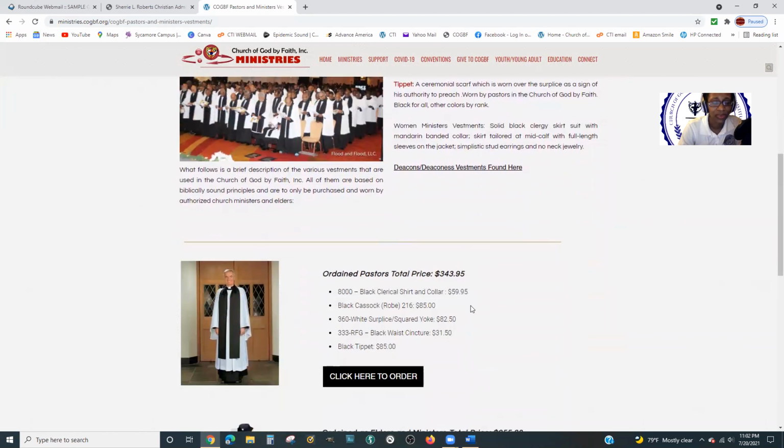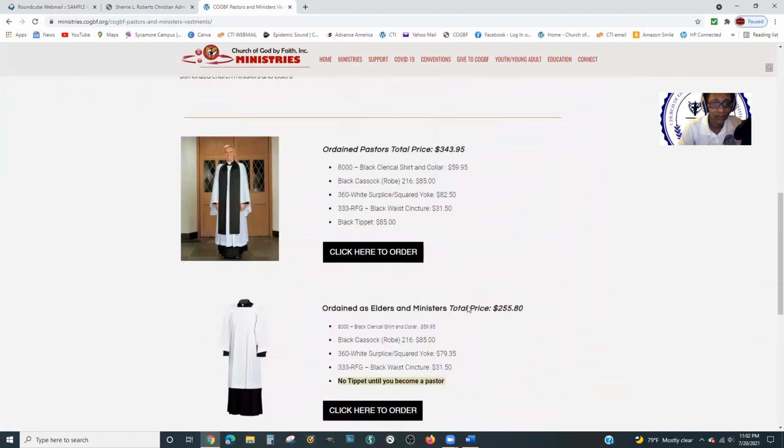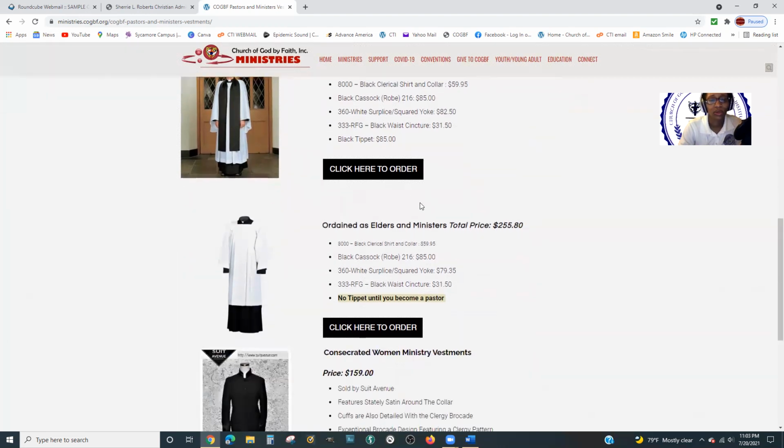So that's convenient. However, for ministers, these are for ordained pastors. They are ordained as elders or ministers right here. These are for the men. And also, as you can see, it says no tippet until you become a pastor. So only pastors get the black tippet. As you can see, it's like a scarf. So that is the tippet. They only go to the pastors. If you're an elder or minister, you will look like this. Okay, so both of those, you'll click whatever applies to you.